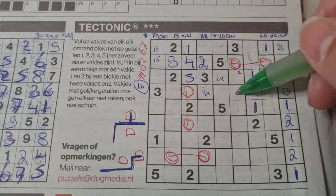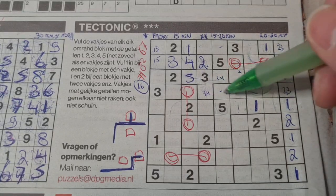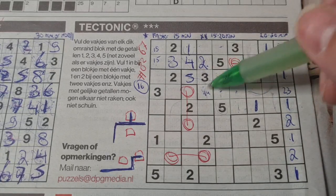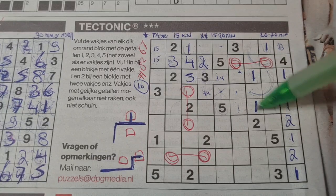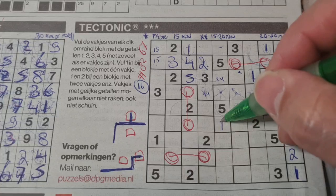Then these 2 boxes can be 1. But also that box can be 1. We have a double 1 there. If I place a 1 here, I can fill any 1 in one of those 2 boxes. So this box can be 1 and those 2 boxes can be 1. So 1 box left for the 1 in this area. Should be here.